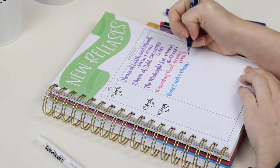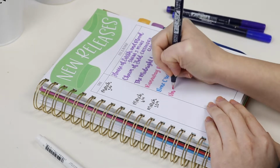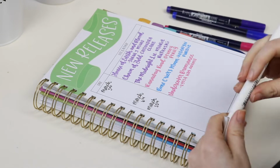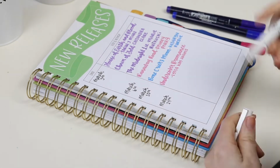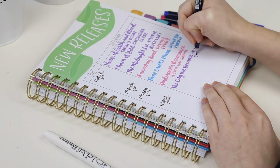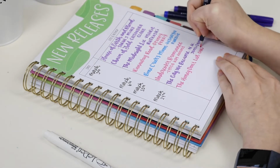You don't even have to write this page in order. You could just fill in this page as you hear about the books. It's ultimately up to you at the end of the day, but this is a system I've been using for like 2 years now, so it's what works best for me. But I do like to color coordinate based on genre a lot. I do that on the books to read checklist as well.